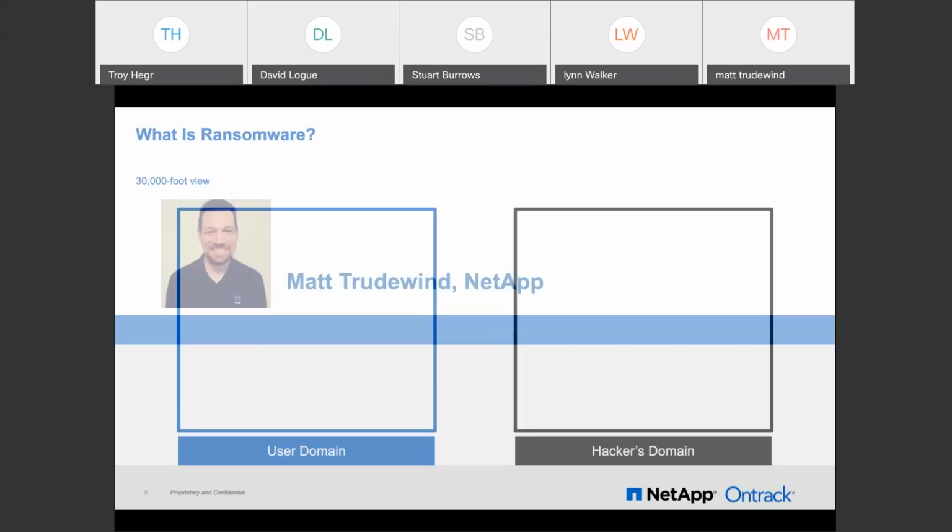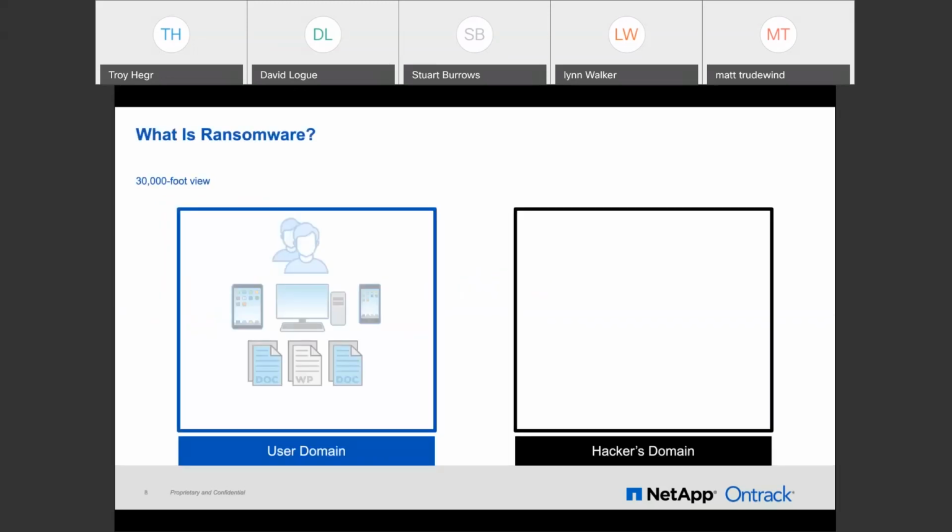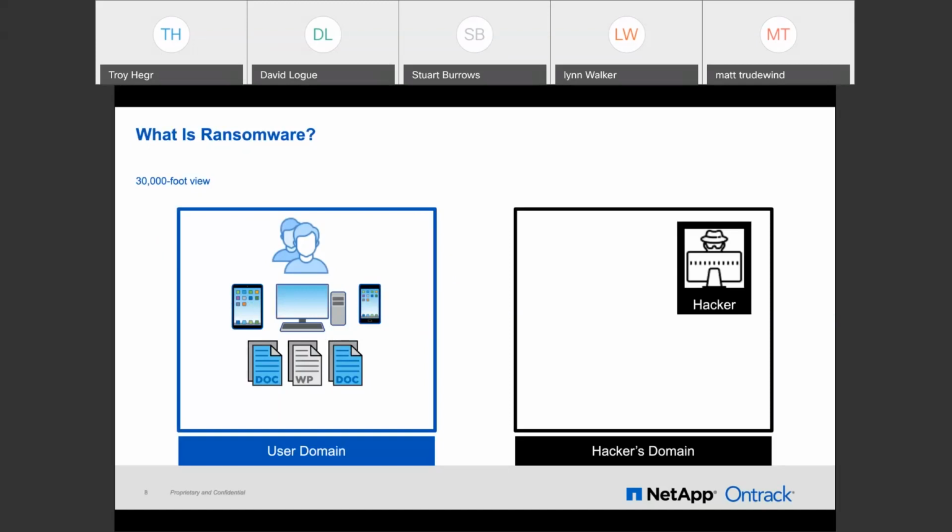When you think about ransomware, we all have ways of accessing files, whether through our tablets, phones, desktops, what have you. Those files are pretty important for businesses, and it can also be databases. But the hacker is trying to use malware. Ransomware is really just malware underneath, but it's how the malware is used that makes it ransomware. And he tries to get it on your system.